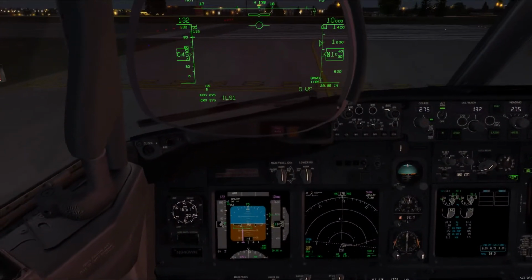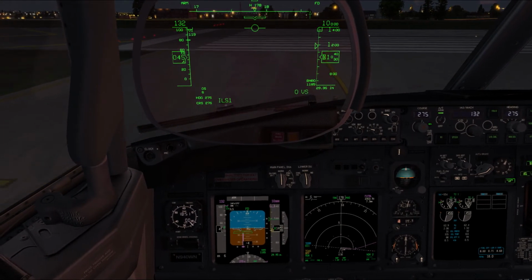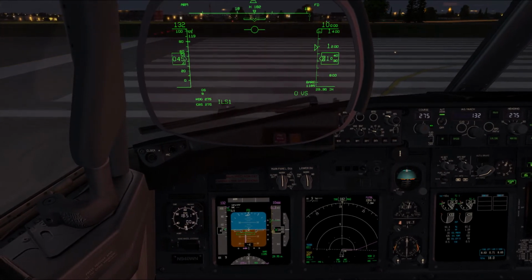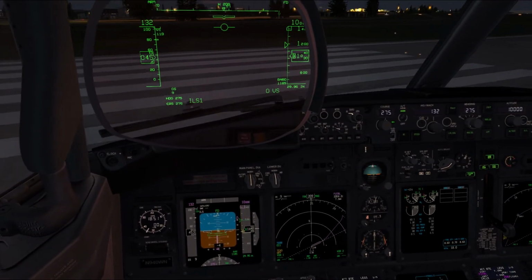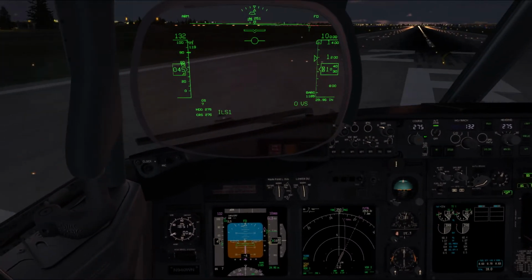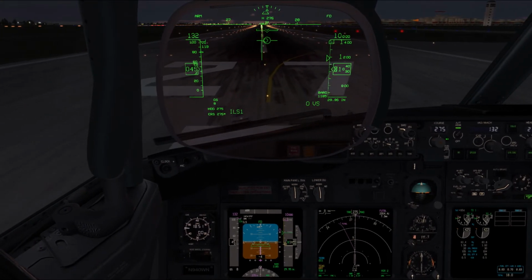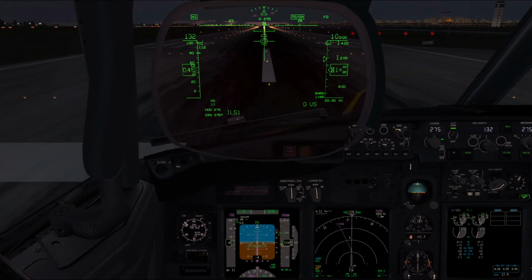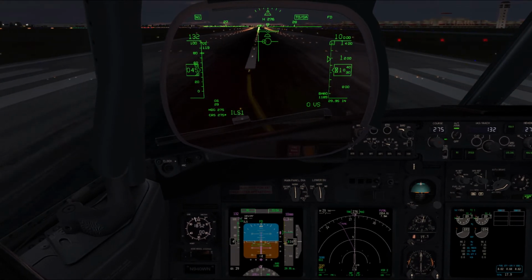Atlanta Tower, Southwest 5238, just confirming first waypoint is Football. Very good, thanks. You're cleared for takeoff from 27 right, wind 320 at 17, gust 31. Cleared for takeoff, 27 right, Southwest 5238, thanks. Atlanta Tower, American 7 Heavy, we're holding short runway 27 right at Mike, ready for takeoff after the Southwest. American 7 Heavy, Atlanta Tower, 27 right, line up and wait. Line up and wait, runway 27 right, American 7.